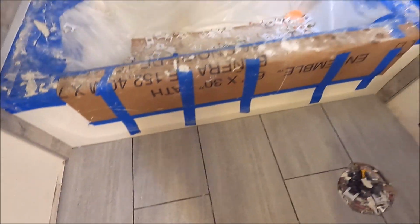All right, guys, the tile is complete. It's time to prep and grout. Let's quickly show you here. Here's our floor, 12 by 24. Tubs in, protected. Here's the shower.